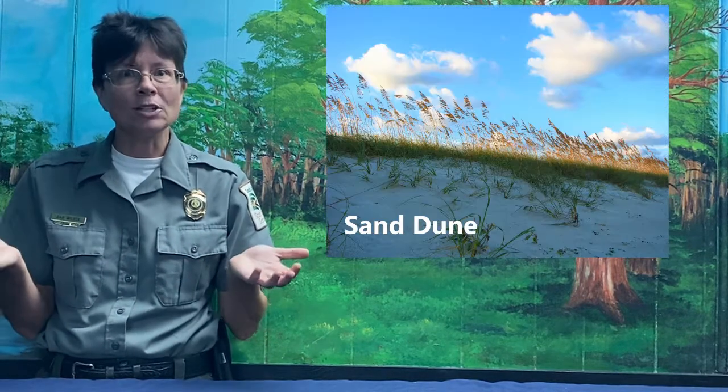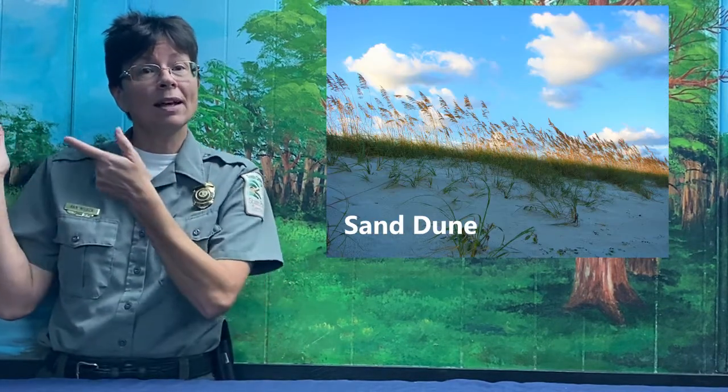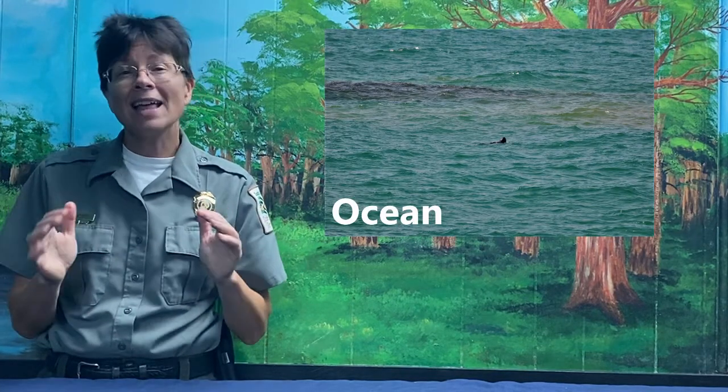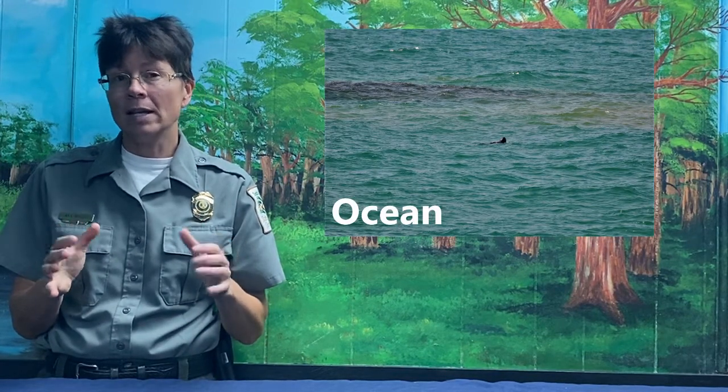It's a hill of grass that's near the beach. Right, a sand dune. And then what's the body of water next to the beach that you love to go swimming in? Right, it's the ocean, and it's the Atlantic Ocean. And this last habitat that I want to talk about, you may not be real familiar with it, but if you visited Huntington Beach State Park, Edisto Beach State Park, Hunting Island State Park, Murrells Inlet, Pawleys Island, Hilton Head, they all have this habitat. We don't have this habitat here at Myrtle Beach State Park.